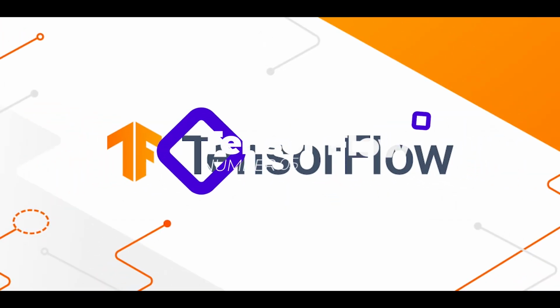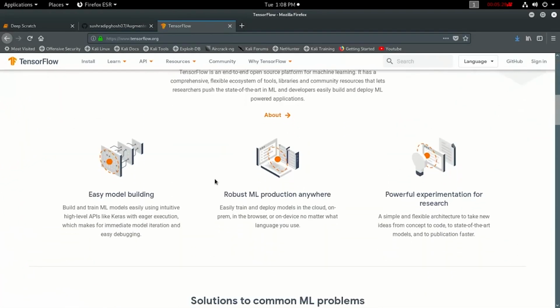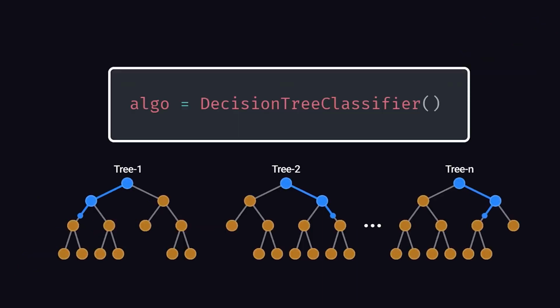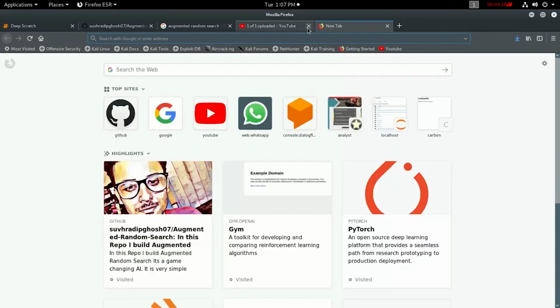Number 5. TensorFlow. TensorFlow is an open-source machine learning library developed by Google. It is one of the most popular AI tools used for creating and training deep learning models. TensorFlow offers a wide range of features such as data flow graphs, automatic differentiation, and support for multiple programming languages. It is highly customizable, which makes it suitable for a variety of applications.